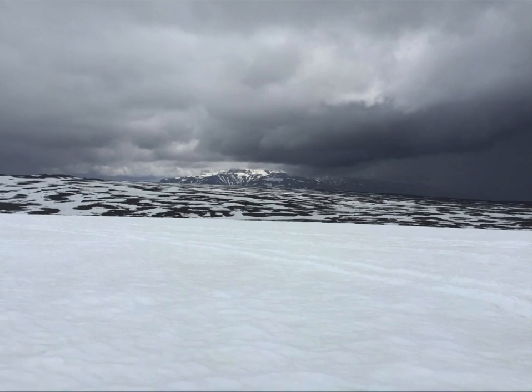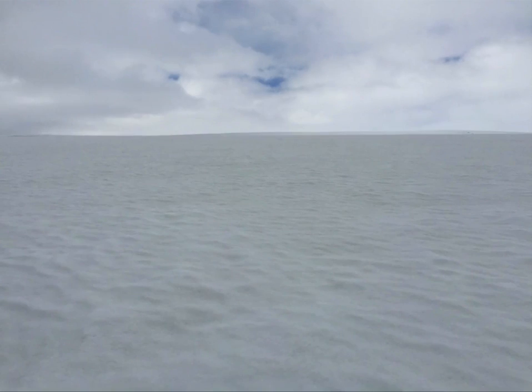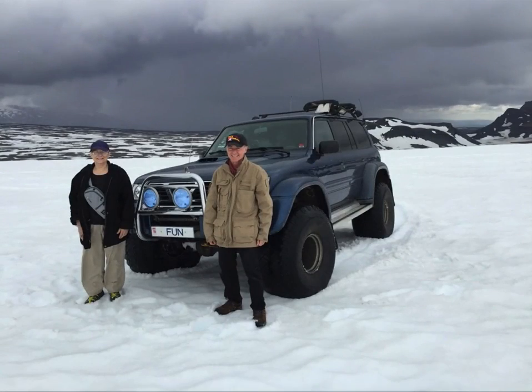And so we got out of the Jeep and just got some shots of what it's like to be on a glacier. It's basically like that. And here we are outside the Jeep. Okay, guys, here we are. We are on the top. Well, not on the top, about as far up this glacier as we are really going to be going.